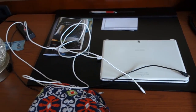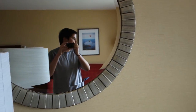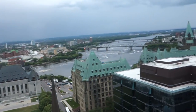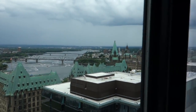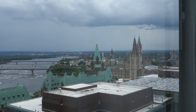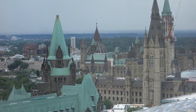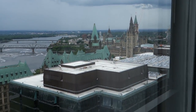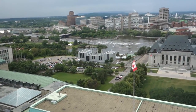And here's your desk with my stuff on it. Another phone. Here's me. Hi. And right out here, you can get a really good view, because I'm on the 23rd floor. Anyways, we're in downtown Ottawa, Ontario. Here are some of the Parliament buildings, and all the Canada government buildings and stuff. You can see a little bit of downtown Ottawa. Not a whole lot, but you can see some.